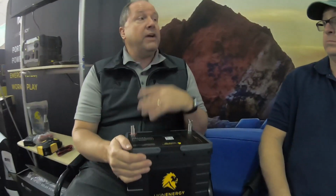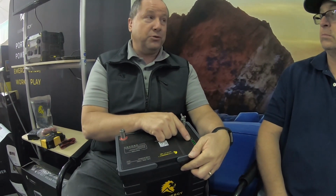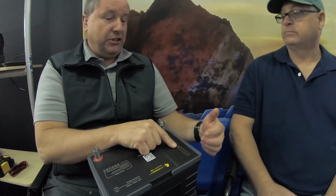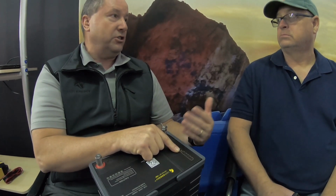This lithium battery will accept whatever you give it. So if you've got an older coach and it's only going to put 13.5 volts into it, it'll accept it. It won't charge it all the way to its full capacity, but it'll charge it up to about 85%. That's good, because when you discharge this all the way down to 20%, it still has 12.8 volts, which is where most lead acid batteries live.